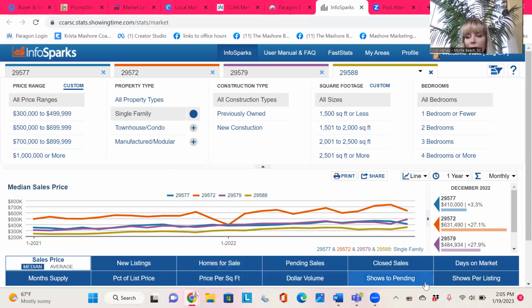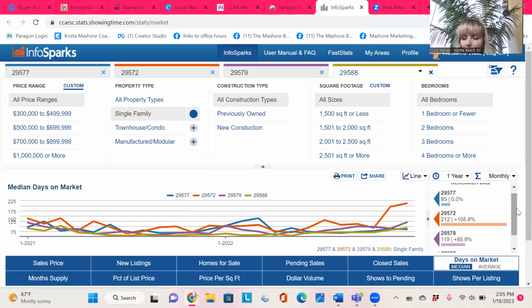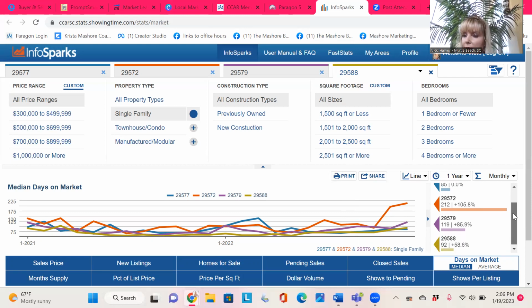Let's see. Really, none of this really matters. Days on market does matter, but it's kind of hard to see. Let's see, a year. Okay, so days on market, this will tell you from a year ago in January, and I'm just saying the last parts of the zip codes. 72, wow, there's 72 again. That's way up there. So their homes are priced higher and are taking longer to sell, is what that means. 7.9 is up 85. So really just 29577 is the only one that I see so far.